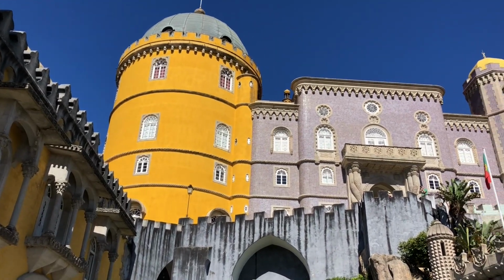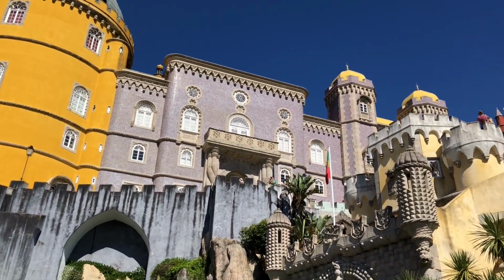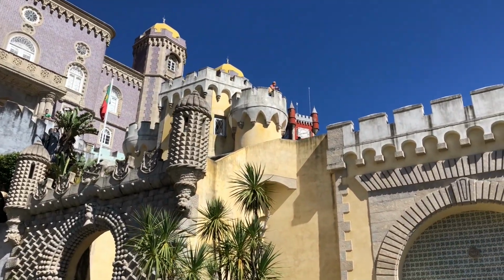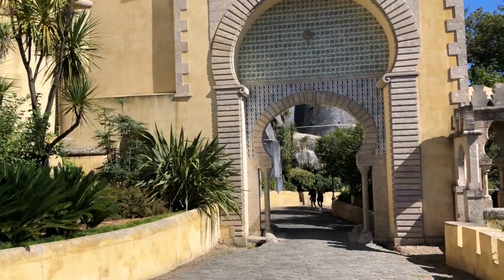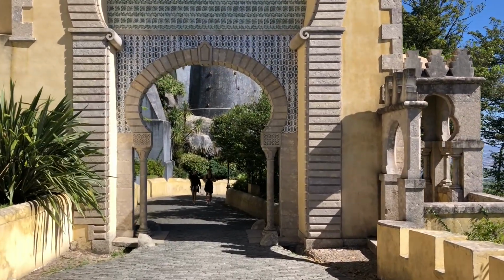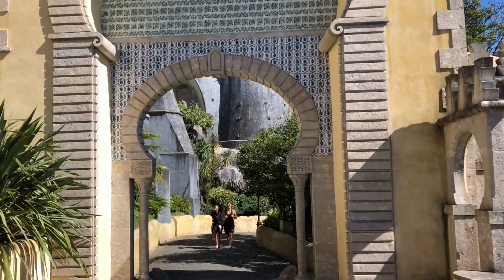Well, this was a beautiful, beautiful visit. I really recommend the effort of walking, taking the bus, etc. It's definitely worth it. It's such a beautiful place.